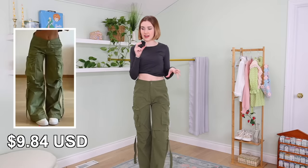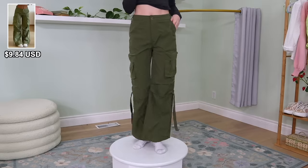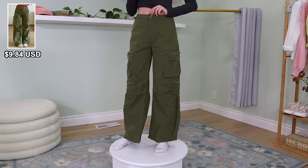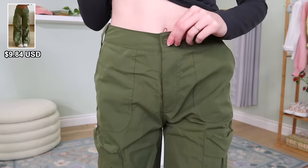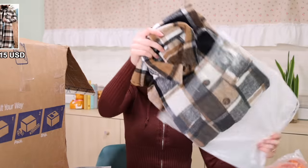All right, these might be my biggest disappointment of maybe all the pieces. I just think the product photo for these looked so cool and nice and like a thick, nice cargo pant. But in actuality, these are really thin. I am very afraid with this button. This button is hanging on by a thread. And where the pockets are attached, it's kind of itchy.